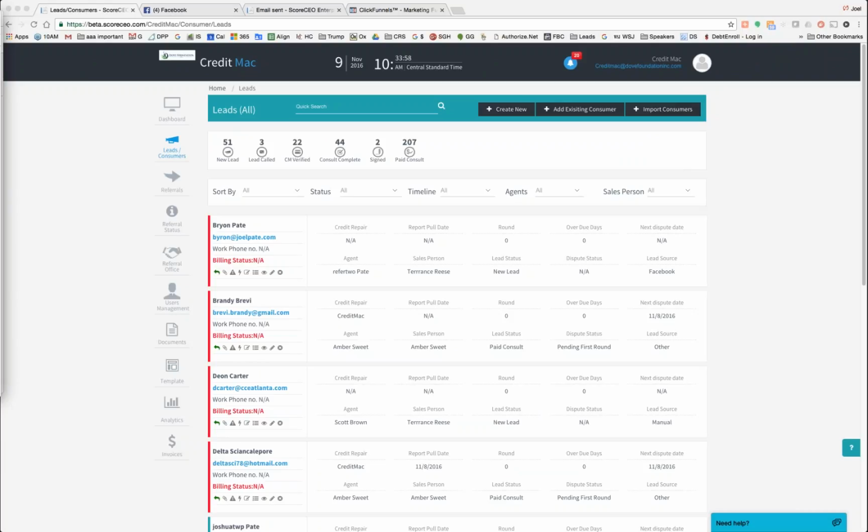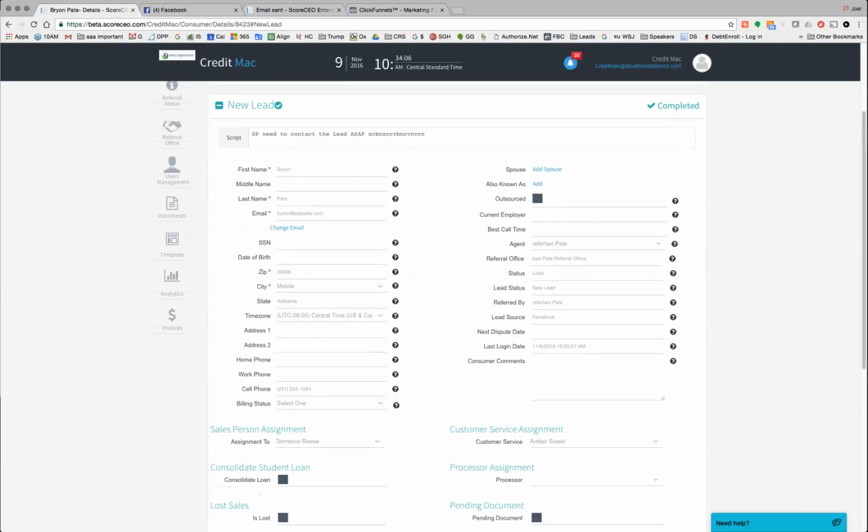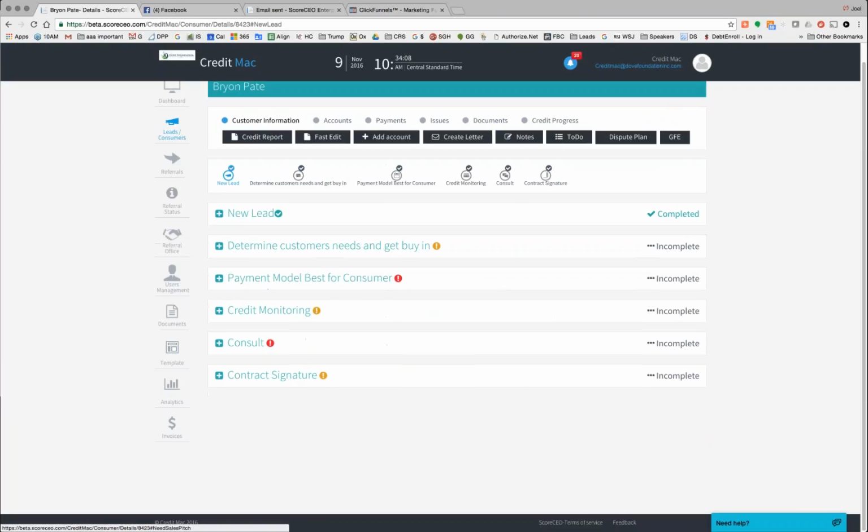Okay, welcome back. We're going to proceed now with calling up this new lead. Okay, but I want to show you the way we've structured this software. One is these are called workflow statuses or workflow settings. And just think about it, right? What's the first thing that happens? You get a new lead. What's the next thing that happens?